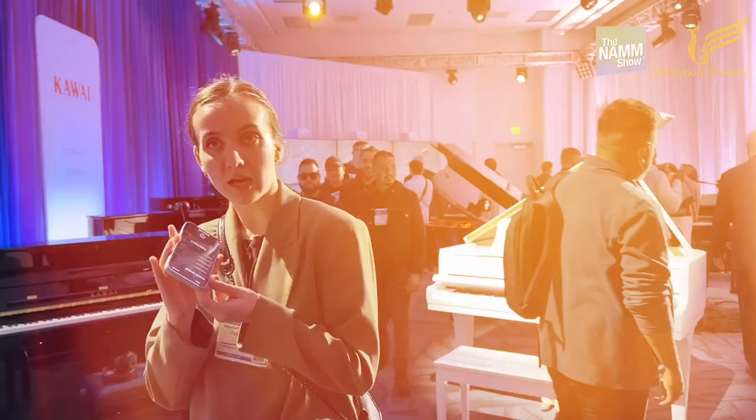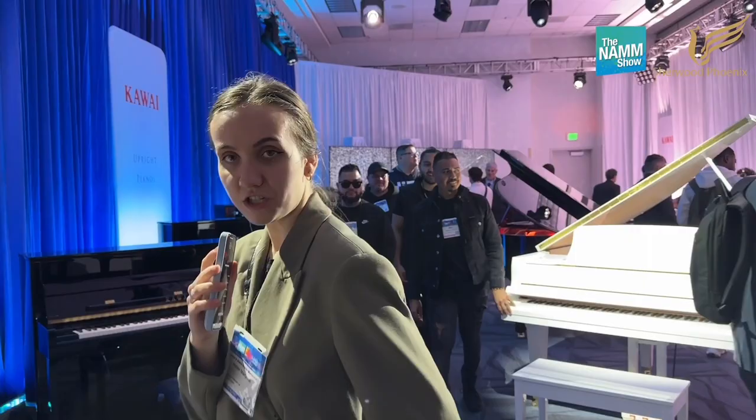Right, let's go. We are just in the Kawai section. I just wanted to make sure to show you the atmosphere, what's happening in here. I think it's just fantastic. So many musicians around here enjoying and playing all the pianos. And we are just in a new section of the digital pianos.